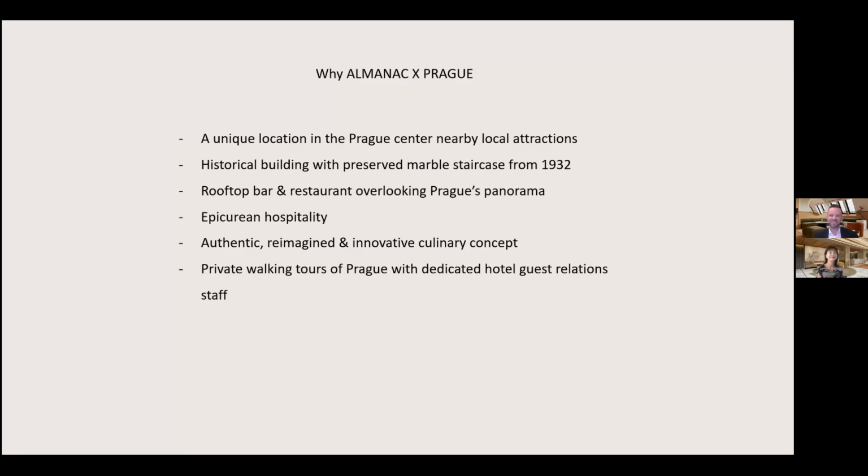And so the rooftop bar and restaurant, I think, will be one of the best additions to the Almanac X, and we're very much looking forward to having it because, of course, we will serve our wonderful food there, drinks. But also we have a plan of doing, for example, morning yoga classes.